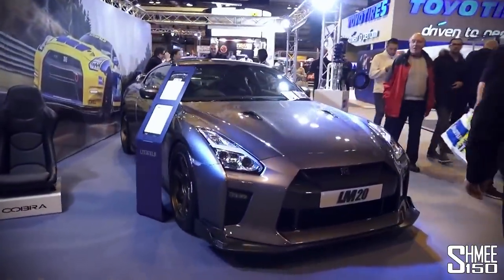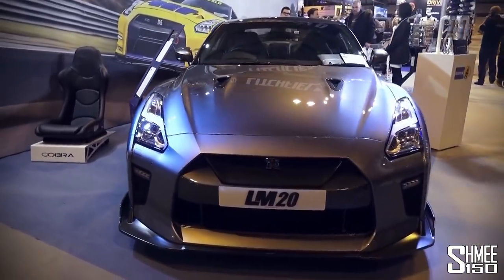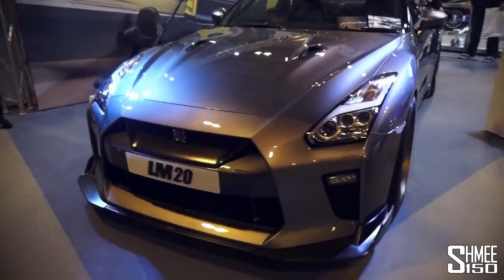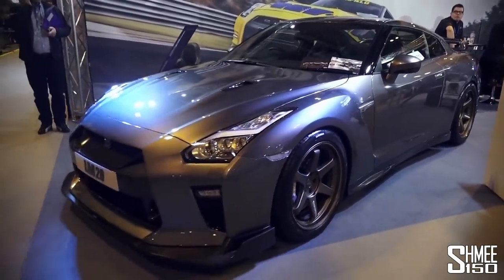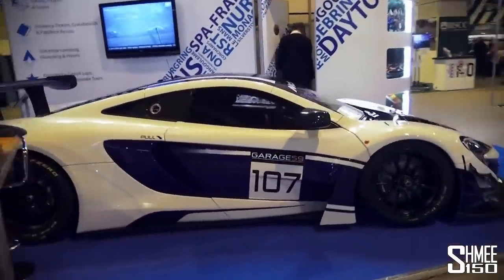Then this is one of the cars that's been released here. This is the Litchfield LM20, 675 horsepower, and only 20 of them to be made to celebrate the 20th anniversary of Litchfield. Now, I'm sure the GTR lovers out there will be big fans of this thing. Litchfield do some great work on the cars, and I'm sure this is just as good. 650S GT3, looking pretty nice in the white and blue.